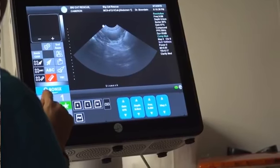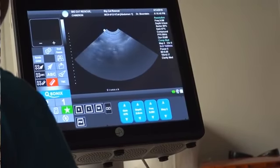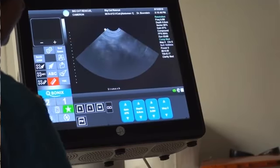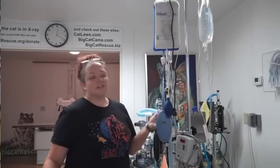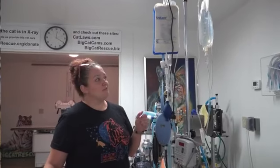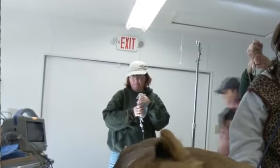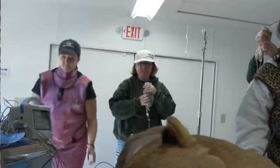They can watch us in real time and help us get the best images that we can then forward on to a specialist to look at. Whenever an animal's under sedation, we really want to make sure that their body's very well hydrated so that they can process the drugs properly. And we'll always put them on fluids.